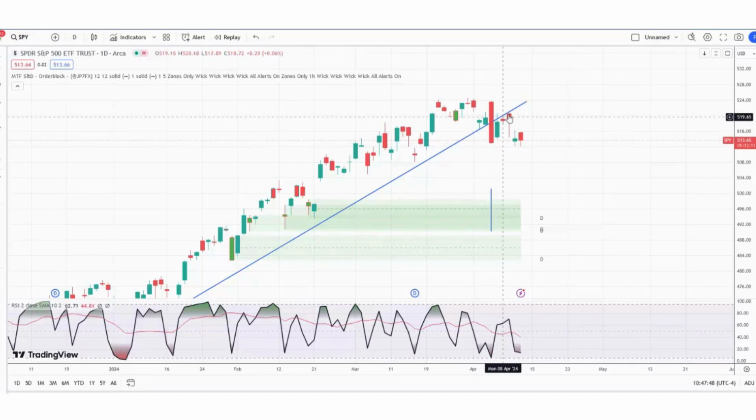So it came up to the trend line resistance now, was not able to get back above that, and we got a gap down here. Selling off today on Thursday. We are not oversold here.